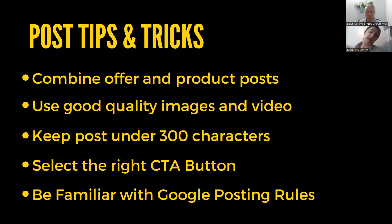You're going to want to select the right call to action buttons. Some of these call to action buttons can be shop, or, you know, get offer, things like that. So make sure that you look and pick the right one. And then you're going to want to be familiar with Google posting rules, which we're going to go over in just a second, because you can get your post taken down just like with social media.